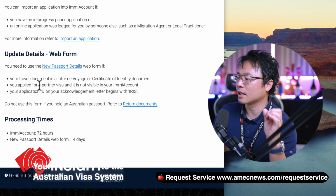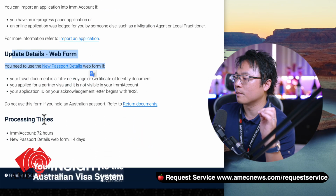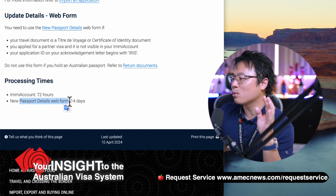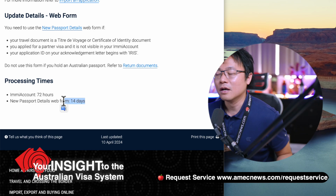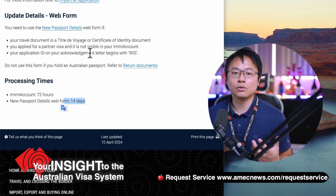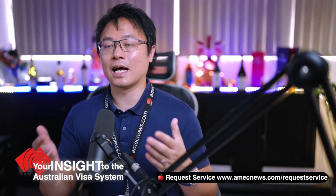They have also introduced another option, a web form. Please read this. The web form is not that good because it takes 14 days, which is just too long. You can do a web form, but it doesn't connect straight to your visa, because the web form basically asks for your new details. Then the officer in the backend office, when they receive your web form and your new passport, needs to find out what visa you have and manually connect it. That's why it takes so long.